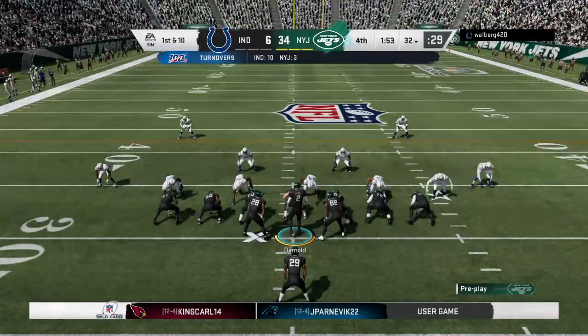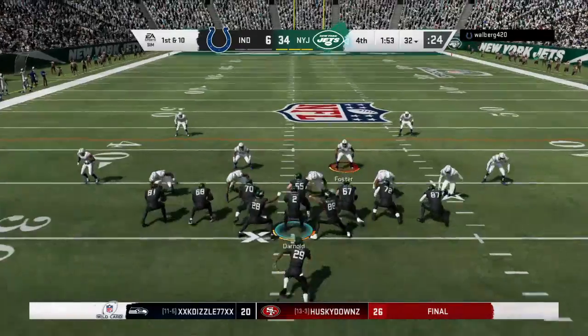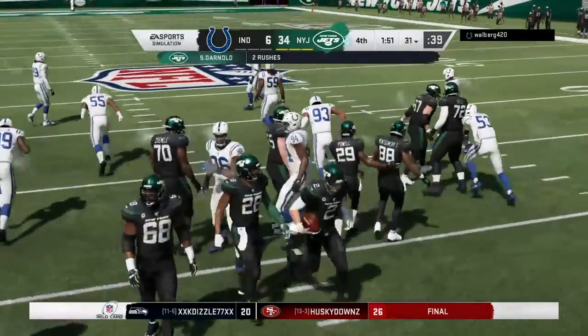Jets offense coming up now to start their next drive. And this game comfortably in hand. The scoreboard speaks for itself, but you still got your starting quarterback out there. When do you go to the backup, let him get some time?